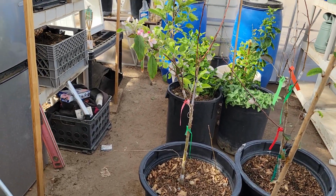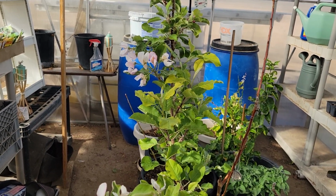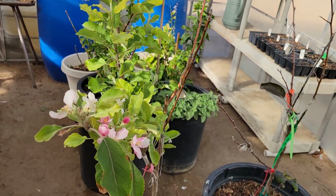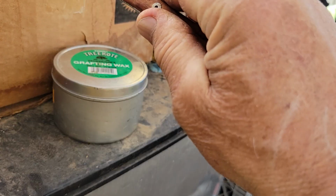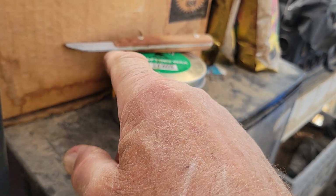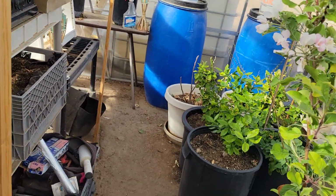I also got my brush out, and I cross-pollinated some of these flowers. Let's see if that helps any with setting some fruit on this tree. And then I got out my grafting wax here and my homemade bark knife here for separating the bark when grafting. But I just use that one. That's an aluminum one. I use that one for spreading this wax. I have a brass one in my kit down there that I actually use for separating the bark off the branch or the trunk when I'm doing grafting.